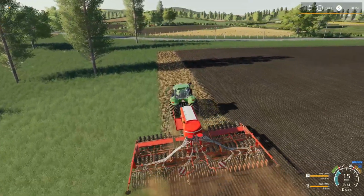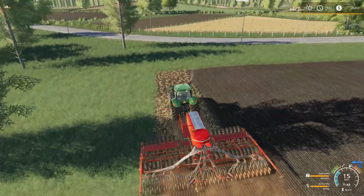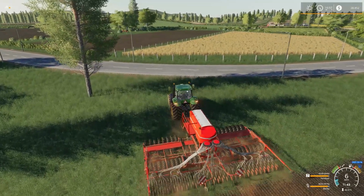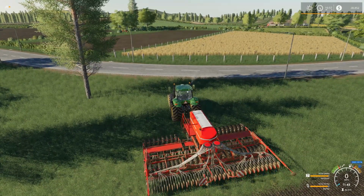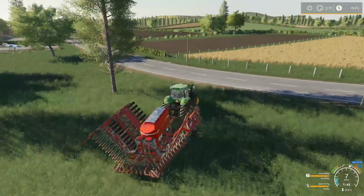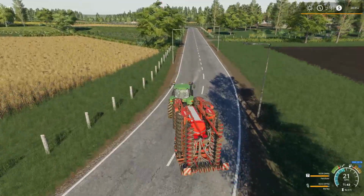But this field probably will have weeds in it by the morning time. But we got the equipment to take care of all that kind of stuff. Alright, since there's no traffic around because it's on the other side of the map right now, let's get out of here as fast as we can.